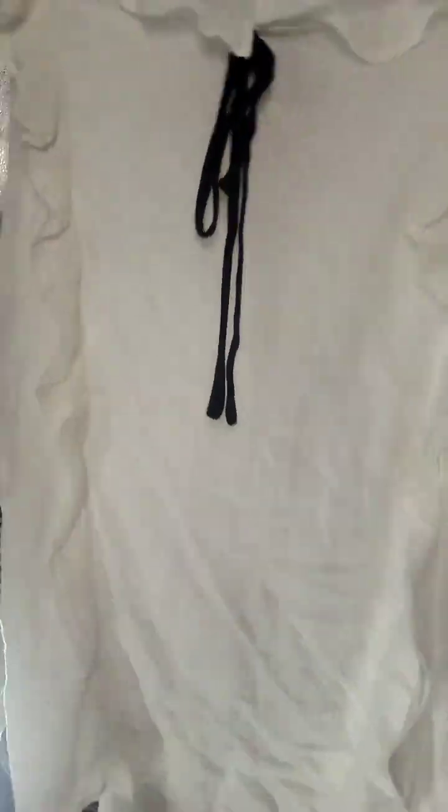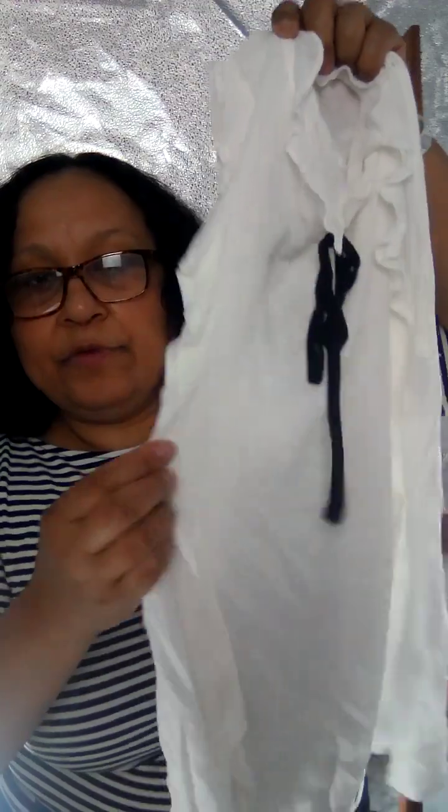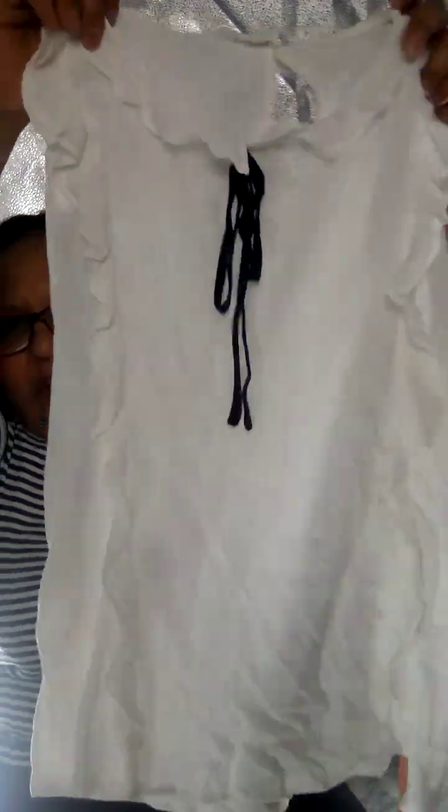Then I got this top, which I think is a size small, but look at that. I have to look up the RN on this too because the tag is gone, but it's got that Peter Pan collar with the black bow. It's ivory with ruffled trim. It's got a little keyhole opening. It'll probably look a lot better steamed, but what a cute top.